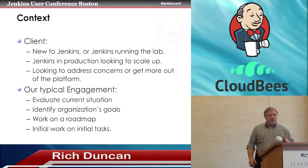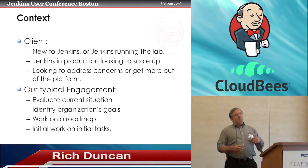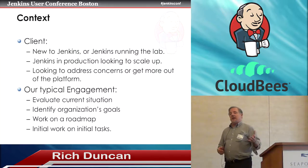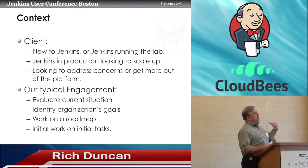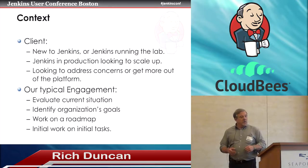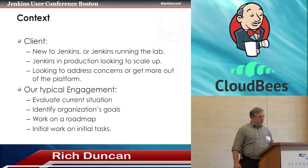If you look at the kind of engagements that we do, I want to set a context for our discussion here. We are typically working with an organization that started off with Jenkins, maybe running in a lab environment. They were evaluating it. They had a small installation of it running. They're looking to take an in-production Jenkins installation and scale it up. Or they've got a particular set of concerns with their Jenkins installation that they wanted an expert's help on. So that's where we come in.